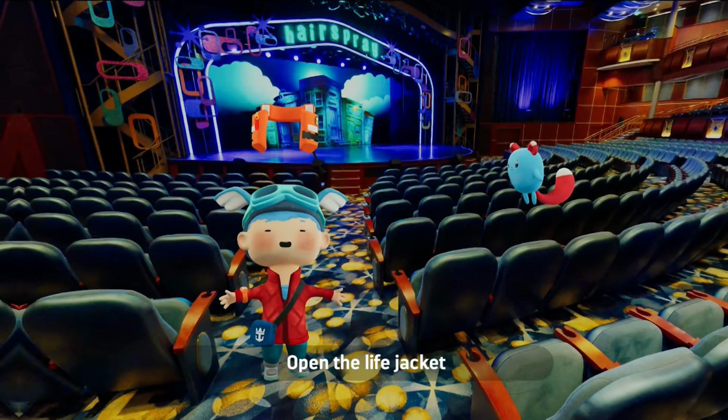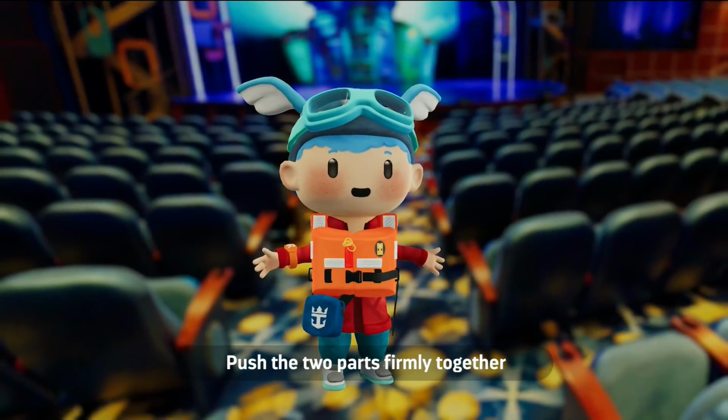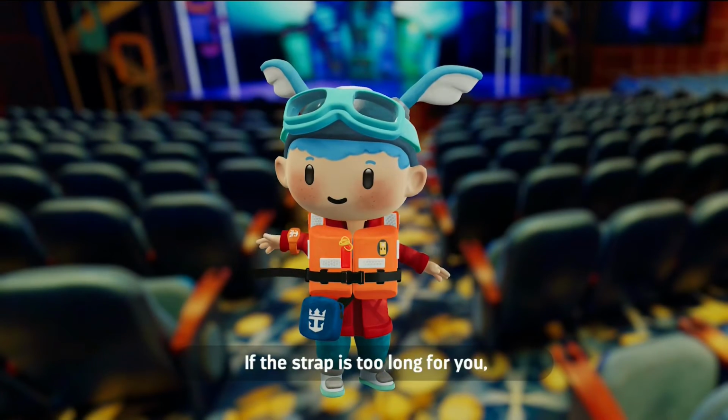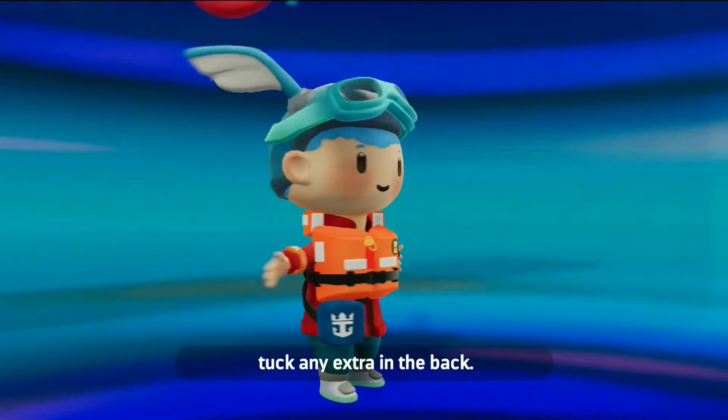Open the life jacket and place it over your head. Push the 2 parts firmly together and wrap the strap around your waist. Buckle and tighten the strap. If the strap is too long for you, tuck any extra in the back.